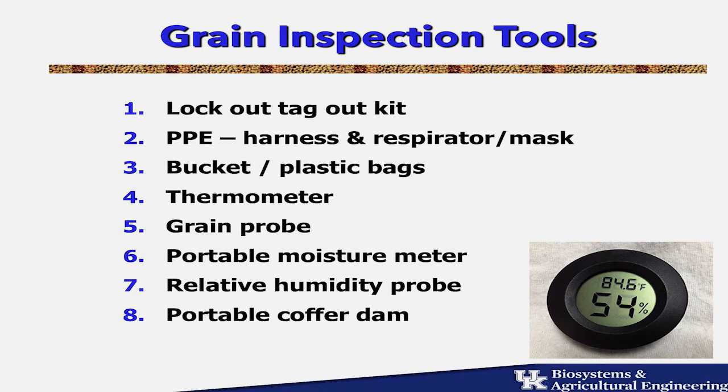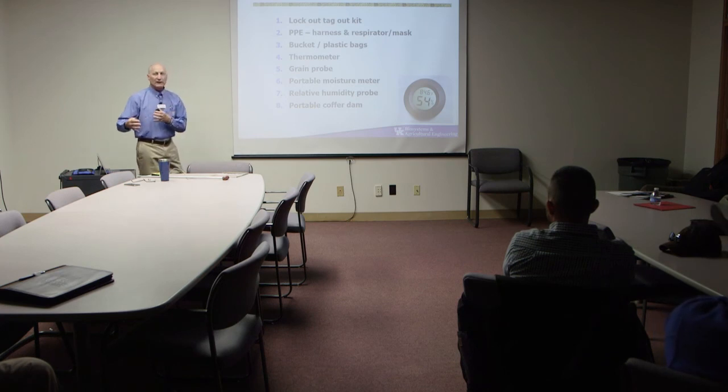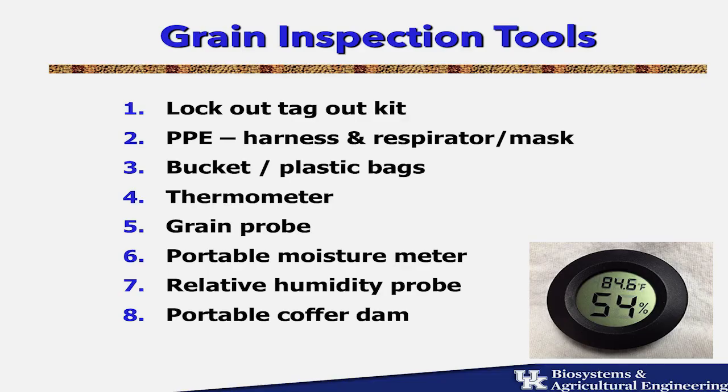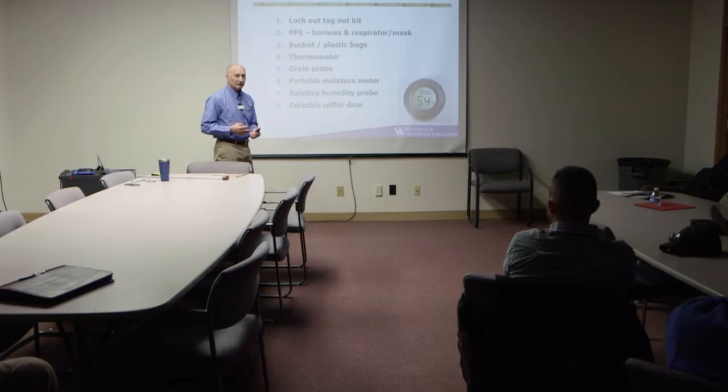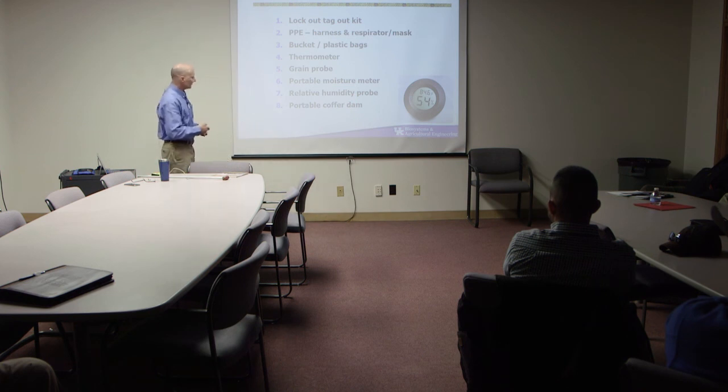So some of the tools that I think would be handy for checking grain, obviously you want to have that lockout, tagout kit, and you want a key in your pocket before you climb up on the bin, wear your harness and your mask, your respirator. Have some way to collect samples when you're at the manhole so that you can put them in a bag or a bucket, and it's easier obviously to work off the ground. You'll get a better moisture reading if that grain sample is in a bag and then warmed up to room temperature rather than measuring it cold, okay? Moisture meters have some temperature compensation on them, but it's hard for them to compensate for a 50-degree temperature difference.